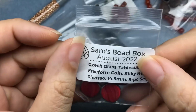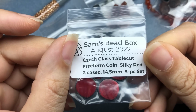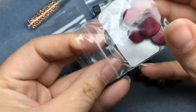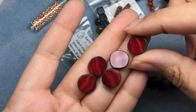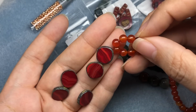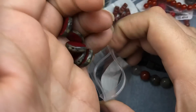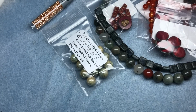Then we have Czech glass table cut free form coin, silky red Picasso, 14.5 millimeters, 5 piece set. Those are fun. Those remind me of the Grand Canyon, but just more red, I guess. I love those. Look at that. That's so cool. It actually looks really good with the carnelian. It just makes the carnelian look very orange. So interesting. I'm loving these custom beads that Sam was able to curate.